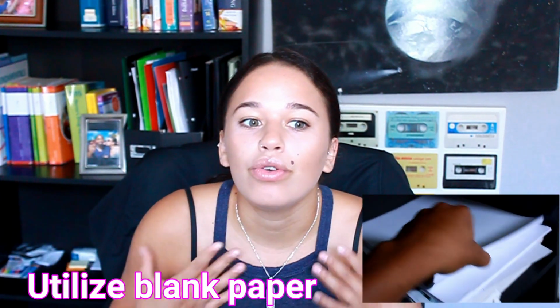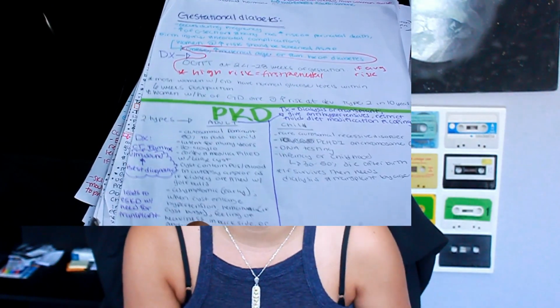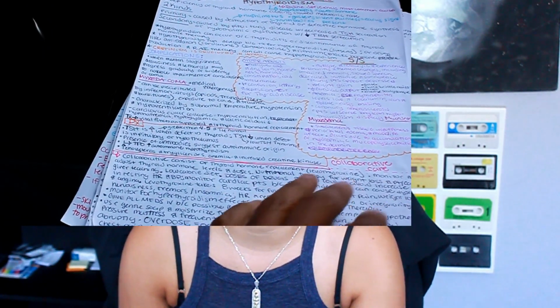So get printed paper sometimes, turn it around, utilize your space very wisely, and try not to use more than one or two pieces of paper for a certain topic. For example, when I'm taking notes over the hematological system, I use the first part of my notebook to put all the blood levels and my understanding, and try to memorize those blood levels.